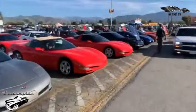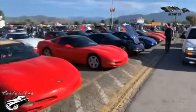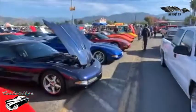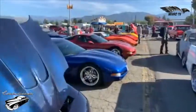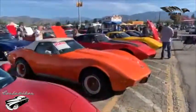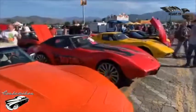It's a beautiful Sunday morning at the Fairplex in Pomona, and we're walking back up towards the main gate, gate 15, where most of the cars are coming in, walking through the Corvette Row. Hello NeuroTV, hello Roberto. This place is happening today.